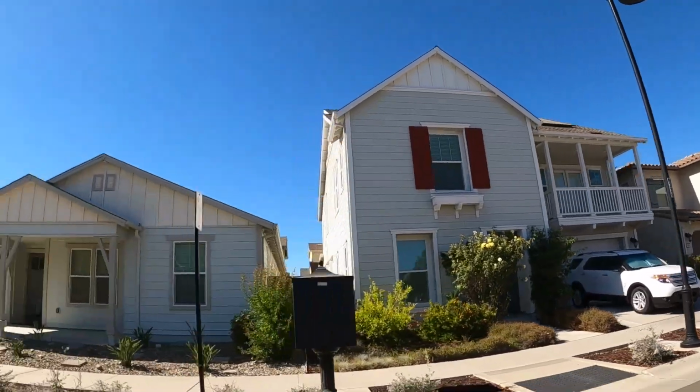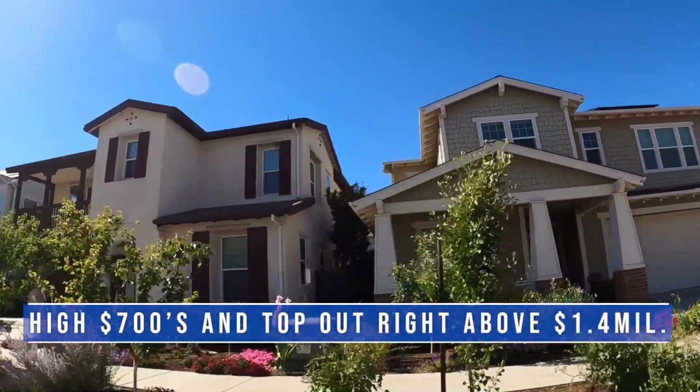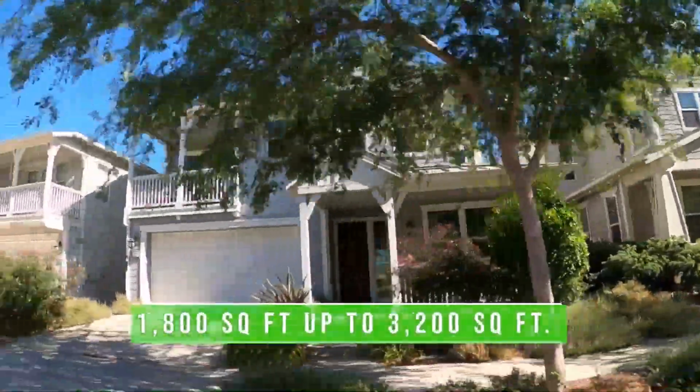This neighborhood was built between 2015 and 2018, making it a little bit newer and giving it a little bit more of a newer feel than what some of the rest of Davis has to offer. Homes in this neighborhood start out in the high 700s and top out right at about 1.4 million. These are 3 to 4 bedroom homes that range in size from 1,800 up to 3,200 square feet.